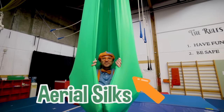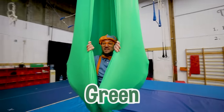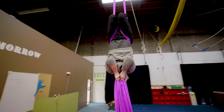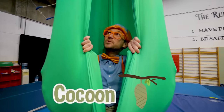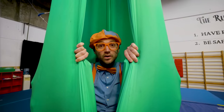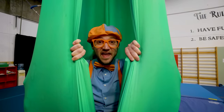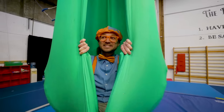These are called aerial silks. Whoa, they're so cool. Yeah, and I am in a green silk, and Max is on a purple silk. It's like I'm in a cocoon. Whoa! Can you think of an insect that hangs out in a cocoon? Yeah, they start as a normal insect, then they go in a cocoon, they go through metamorphosis, and then they turn into a butterfly! Yeah! I'm a caterpillar! Look at Max! He's the butterfly!